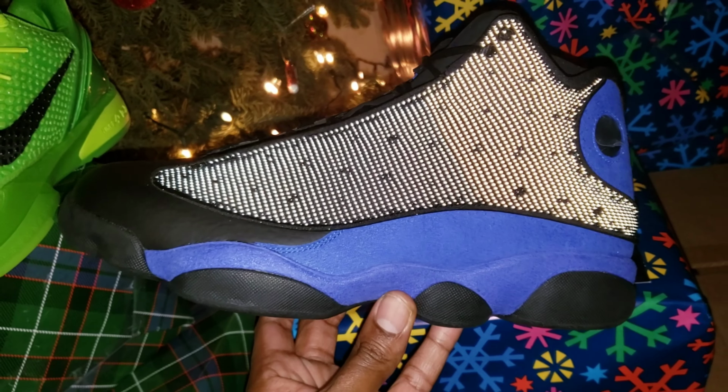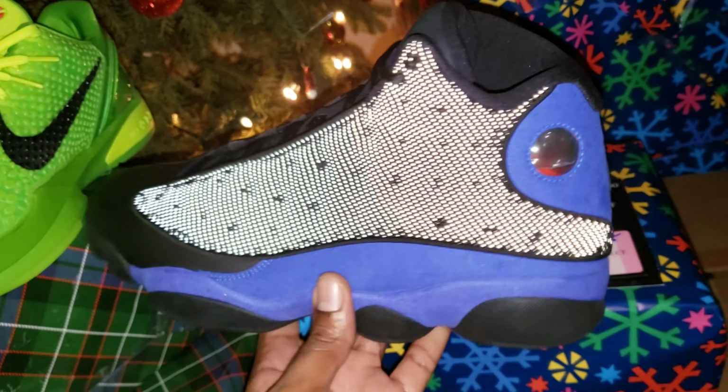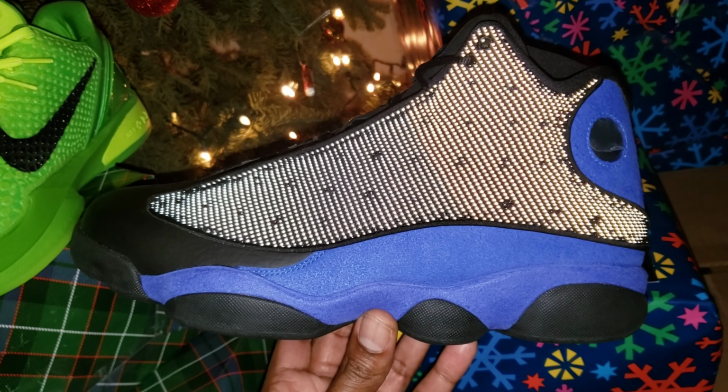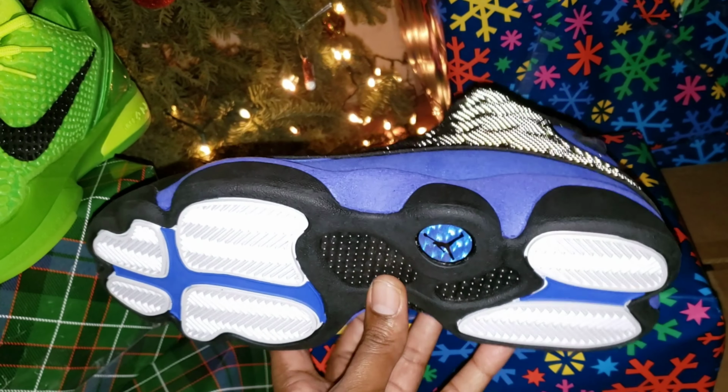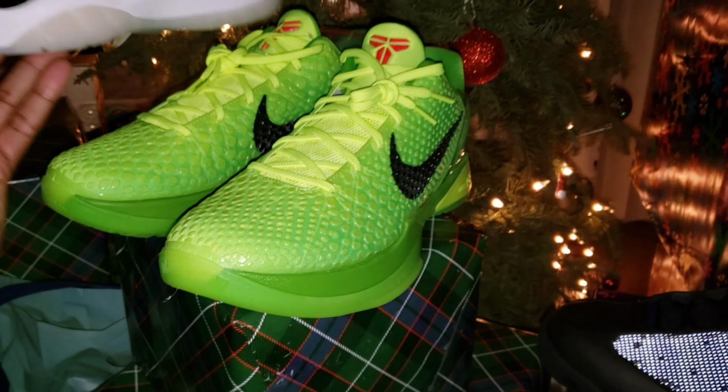I'm a fan of 13s. 11s, 12s, and 13s are my favorite Jordan silhouettes. So they can't really go wrong with too many colorways of them, man. This colorway right here is definitely fire indeed. Let me know what you guys think about these from a 1 to 10 scale, bro. And of course, you see what's there, but we're going to get to that last.